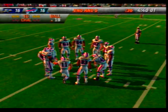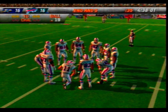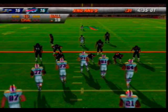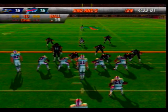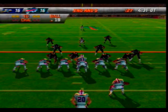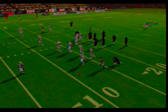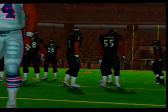It's second down and five to go. Ball on the 19-yard line. The Ravens come out in a 4-3. With a counter play. On the ground, on the ground. Hawk drags the ball carrier down behind the line. He's there again for a stop behind the line of scrimmage.